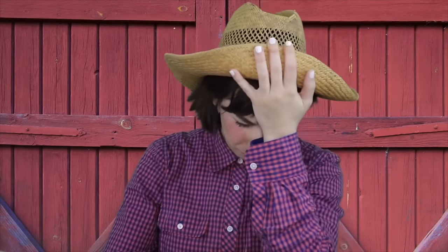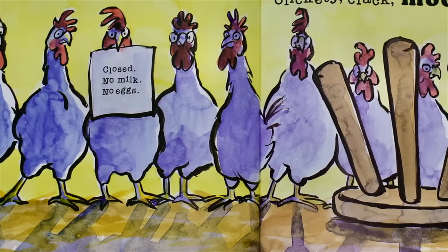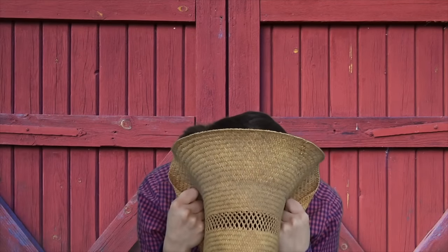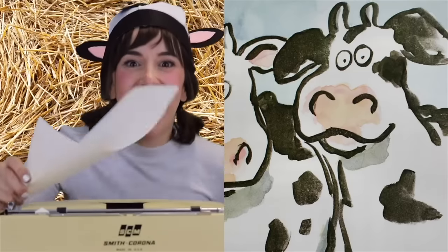The cows were growing impatient with the farmer. They left a new note on the barn door. Closed. No milk. No eggs. No eggs? Cried Farmer Brown. In the background, he heard them. Click, clack, moo. Clickety, clack, moo. Cows that type.